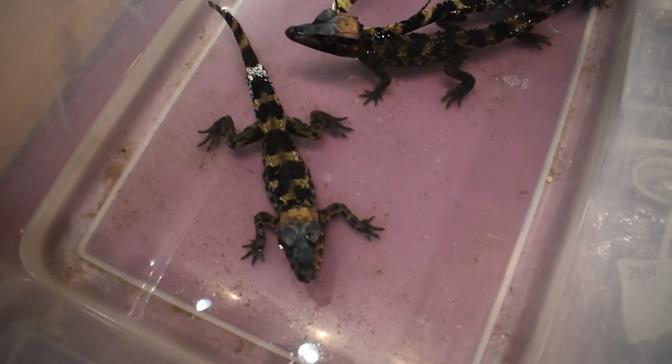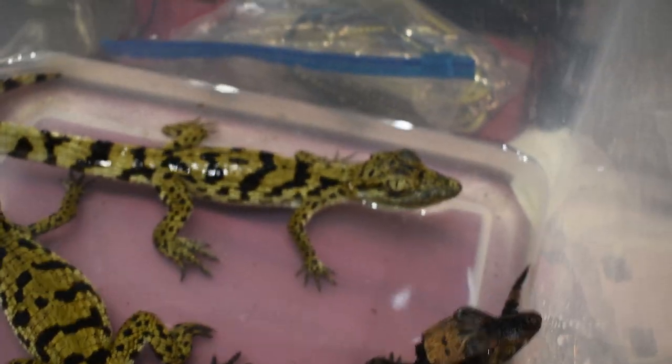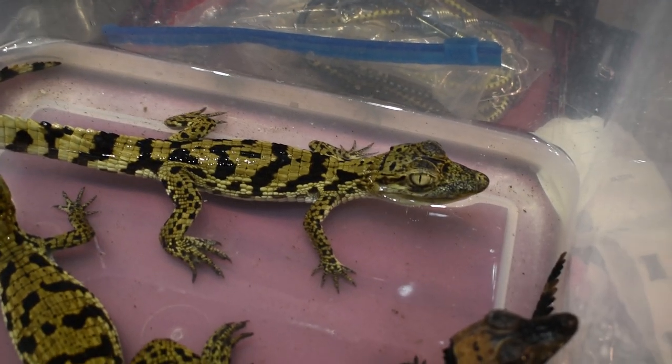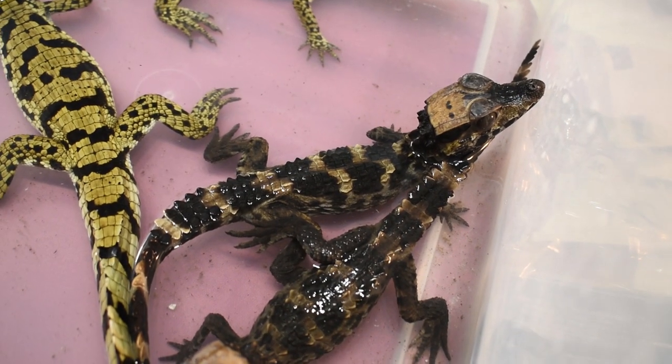So these darker guys are dwarfs, and the lighter ones are sectifoles. How big do these get? About 6 feet, 7 feet. As adults, yeah. And then the dwarfs about 4 feet.